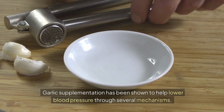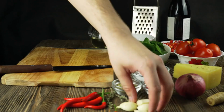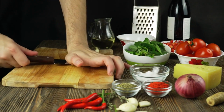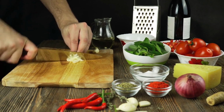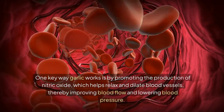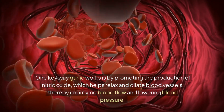Garlic supplementation has been shown to help lower blood pressure through several mechanisms. The primary active compound in garlic, allicin, is produced when garlic is crushed or chopped, and it offers various cardiovascular benefits, including the ability to reduce blood pressure. One key way garlic works is by promoting the production of nitric oxide, which helps relax and dilate blood vessels, thereby improving blood flow and lowering blood pressure.